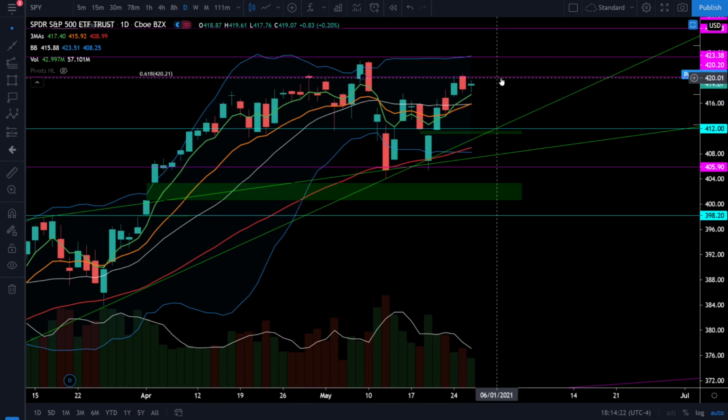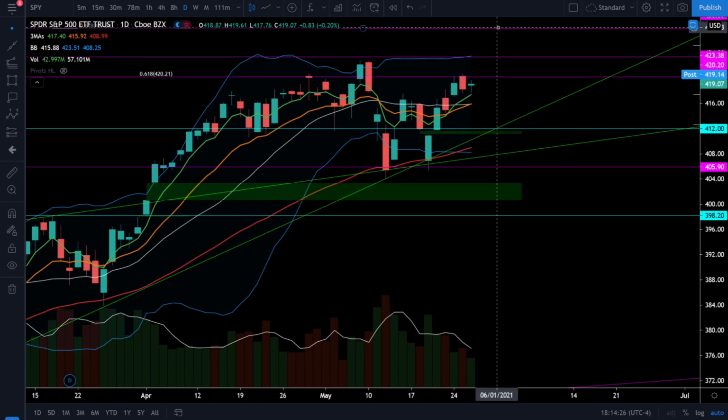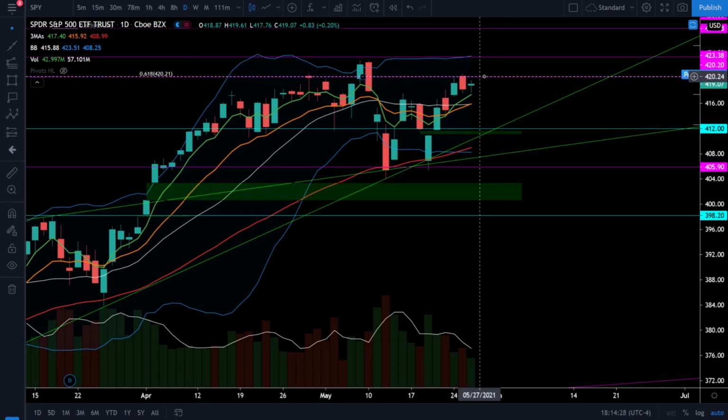Also remember, the critical resistance above is 420, and even though we do have price targets at 423 and 429, we still need to get a closing price above 420. So don't get caught looking too far ahead, because that's exactly how you're going to get bull trapped. Focus on where the immediate price action needs to get a breakthrough, and right now that's 420.